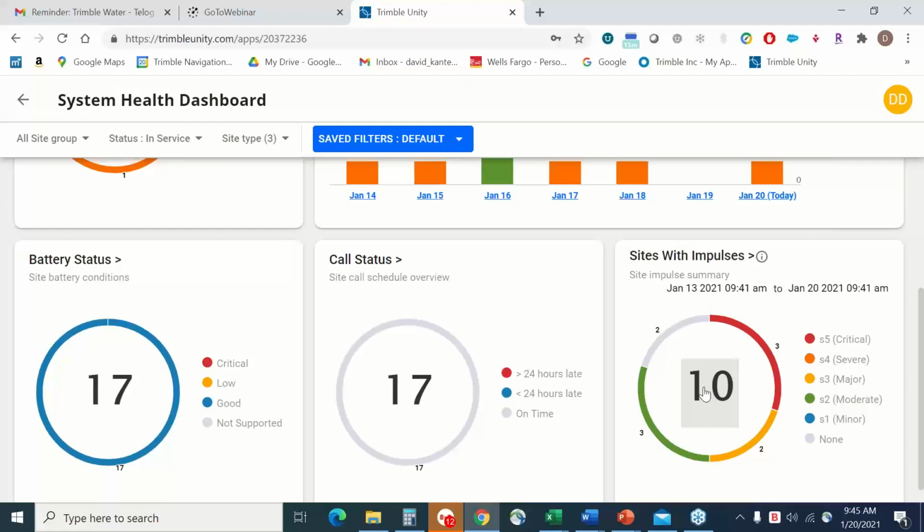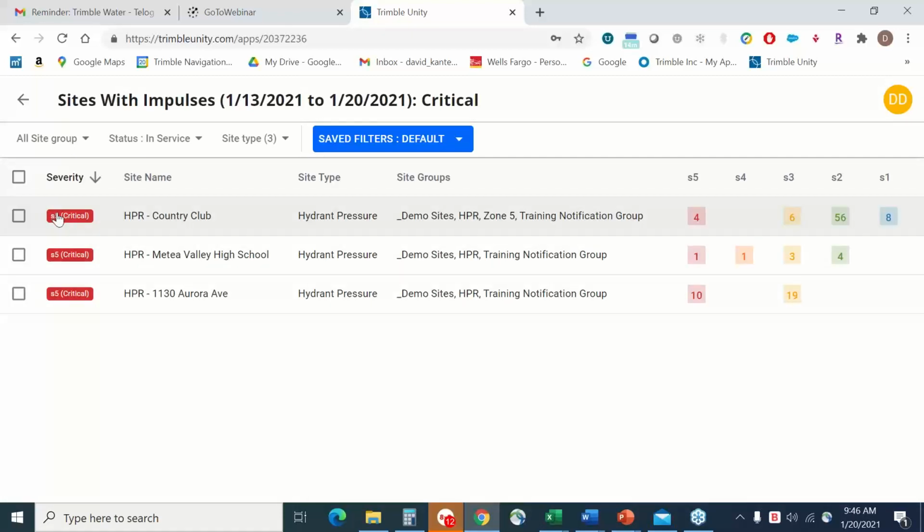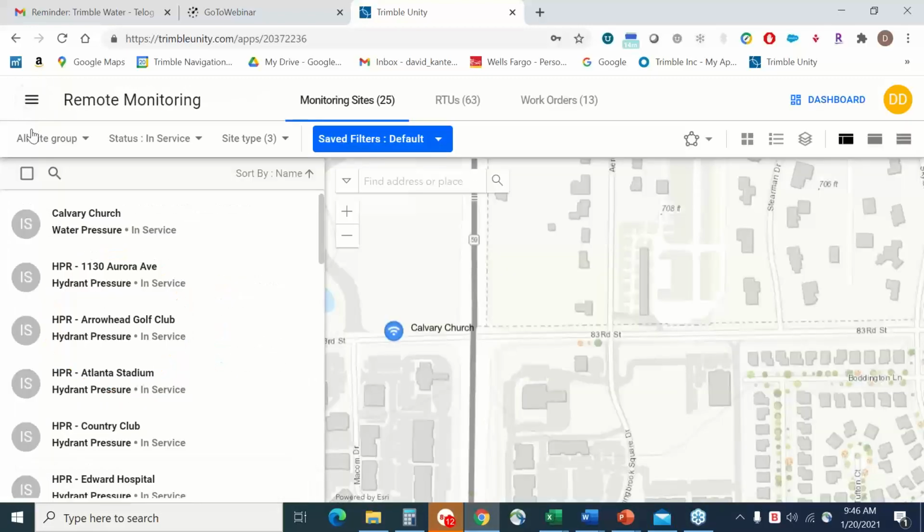So it says we've had 10 water hammers in this particular period of time. 3 of them were critical, 2 were major, 3 were moderate, and then 2 had no impulses at all. So if you want to drill in, you can drill into the high pressure areas that have shown critical water hammers. It gives you an indication of what they were, and you can bring them up and look at them. So it really is very helpful for getting a quick overview of the health of your system.